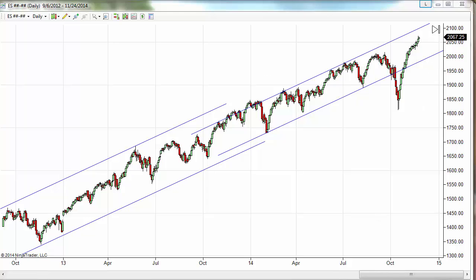Now, in terms of on a technical basis where I think we could see this market go, if we look at this upper band channel, you can see that we're still a ways away. If we project on this channel, you wouldn't really hit a top till about 2100 on the S&P 500. So I still think that there's a ways to go on the upside, all things being equal.